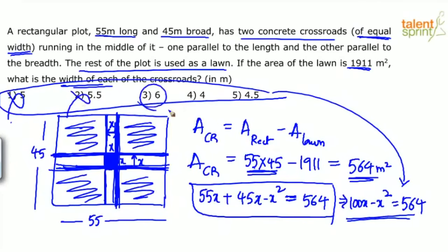Anything less than 5.5 cannot be the answer, because if you substitute 5.5, you get 550, and 550 minus something cannot be 564. So 5, 5.5, 4 and 4.5 are all gone. The only option left is 6, and that has to be the answer. Substitute 6, what happens? 6 into 100 is 600, minus 6 square, 36. 600 minus 36 is 564. So option 3, 6 will be the answer.